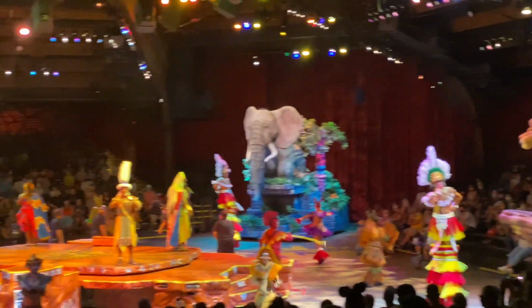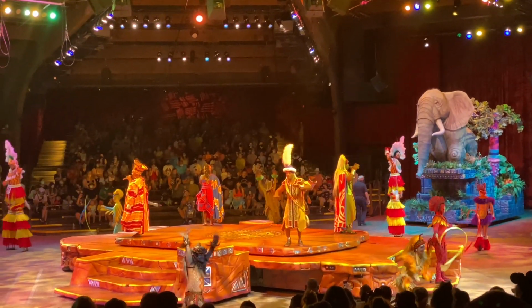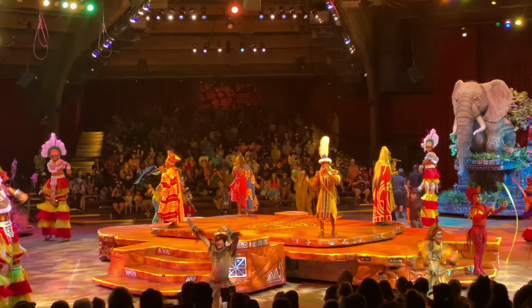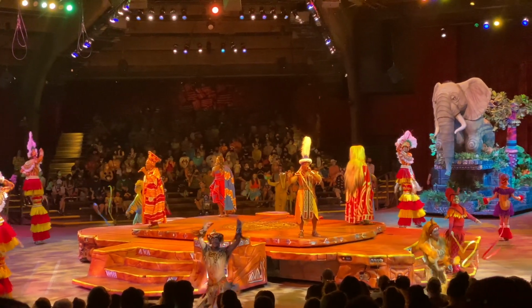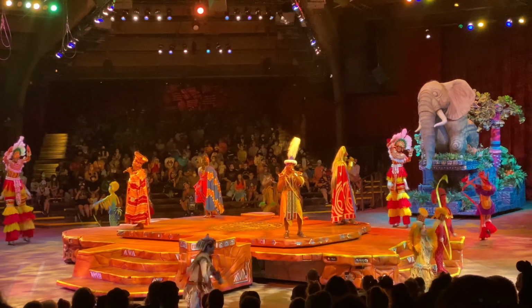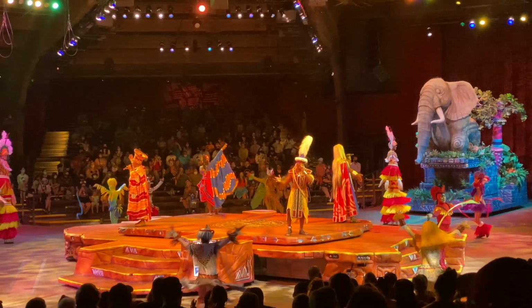Again, notice that everyone is staying socially distant from each other. Everybody's separated out as they finish out the opening number. They each have a specific place to be, distant from one another.